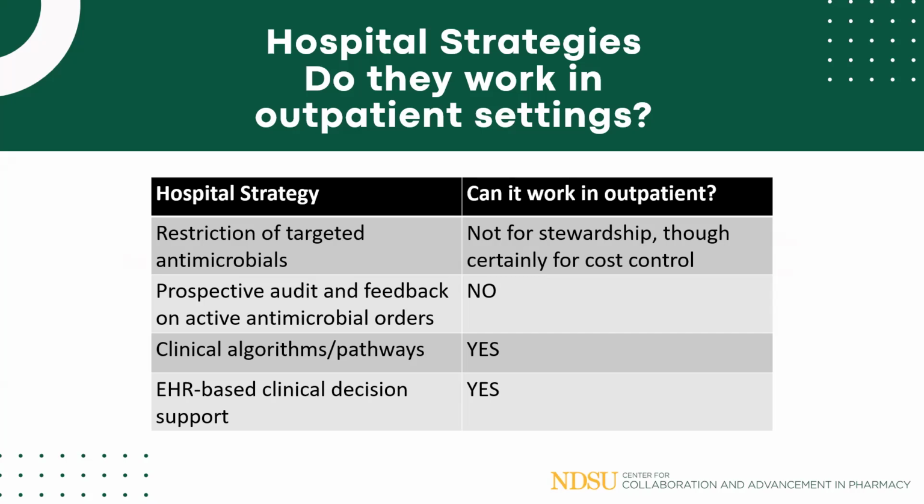It might work well for cost control. Basically, the insurance comes back and says, you can't use that antibiotic or they won't cover that antibiotic. So those kinds of things happen in the outpatient setting, but really restricting what a physician in an outpatient setting can write for doesn't really work well.